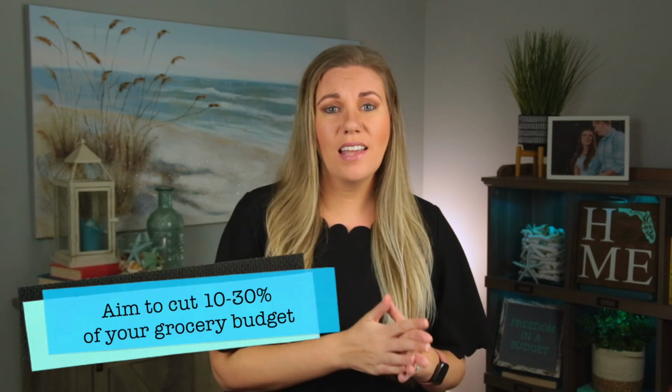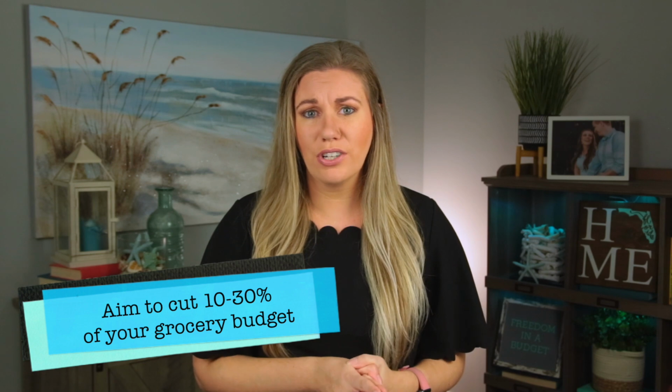Then I would recommend trying to cut between 10 and 30% of your grocery budget. Most families can cut about 10 to 30% of their spending, and we're going to talk about some ways that you can do that here.